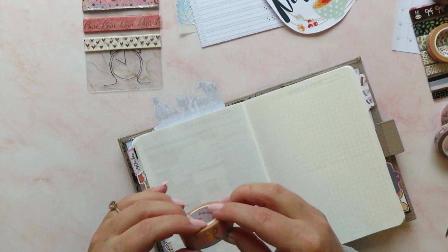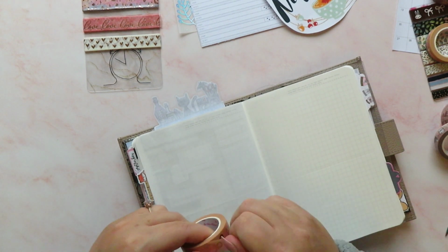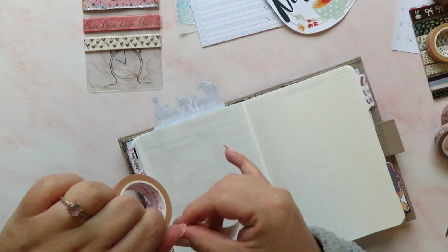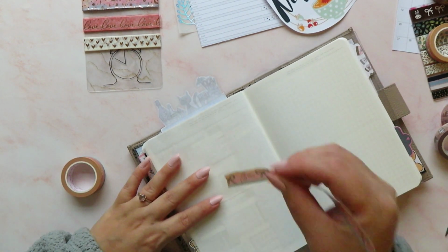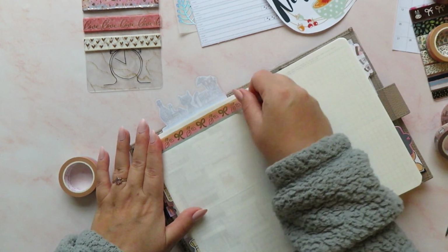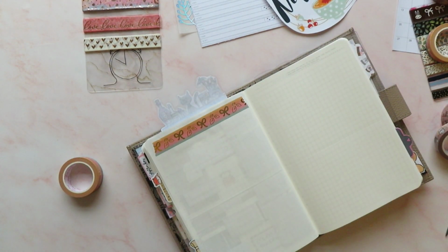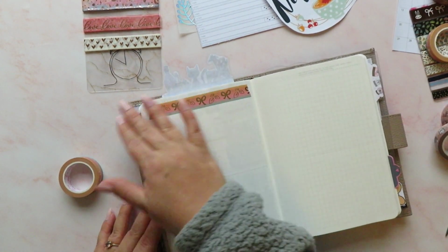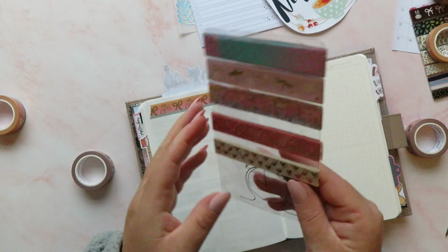So what shall I start with? I'm going to start with a brown one. And let's do this. And I'm just going to rip as well. I'm going to do the rip. And we're just going to go all the way from the bottom to the top of the page. Or the top to the bottom of the page. I said that and then went the complete opposite way to what I said. So I'm just ripping. It's not going to be neat. I don't want it to be neat. It's just going to be a rough background.